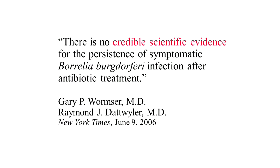Now, turning to work by IDSA, prominent IDSA people. This is a quote from one of the more prominent scientific journals in the U.S., the New York Times, by Gary Wormser and Ray Dattwyler, saying there is no credible scientific evidence for the persistence of symptomatic Borrelia burgdorferi infection after antibiotic treatment. So basically, no chronic Lyme disease.